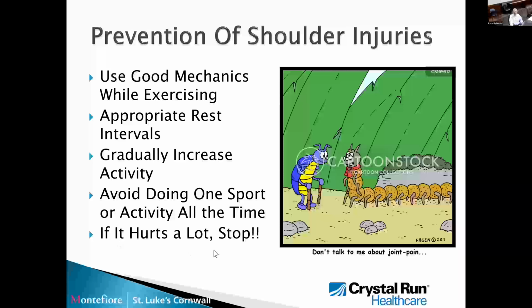And this last one: if it hurts a lot, stop. A little pain is okay. It's normal to have some pain during exercise, but a lot of pain is generally an indication that there's something going on and that you should probably stop. And if it doesn't get better with a little bit of time, then you should get it checked out.